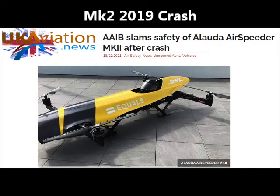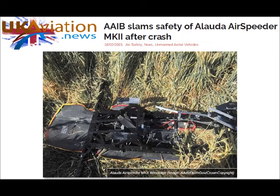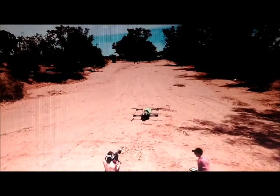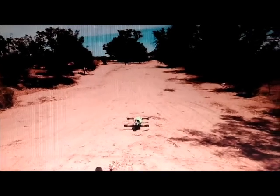Then came the little more recent crash that really mattered. In 2019, the AAIB, Air Accidents Investigation Branch in Australia, looked into a Mark II crash. This crash was the result of the pilot losing control of the craft while doing a test flight. And this thing went 8,000 feet into controlled airspace, putting it in the path of other aircraft.